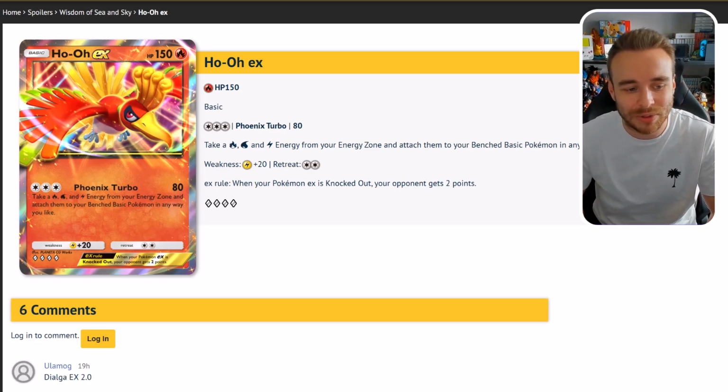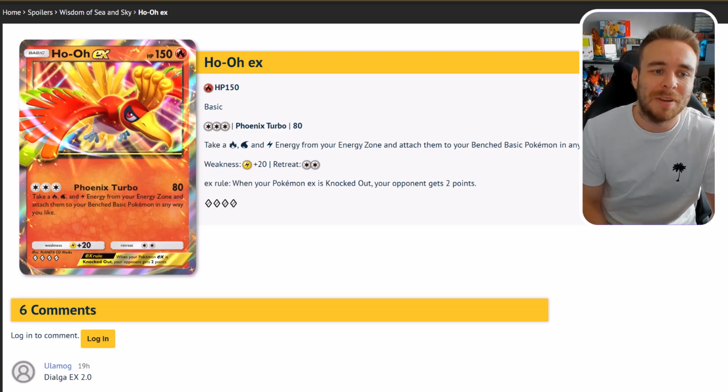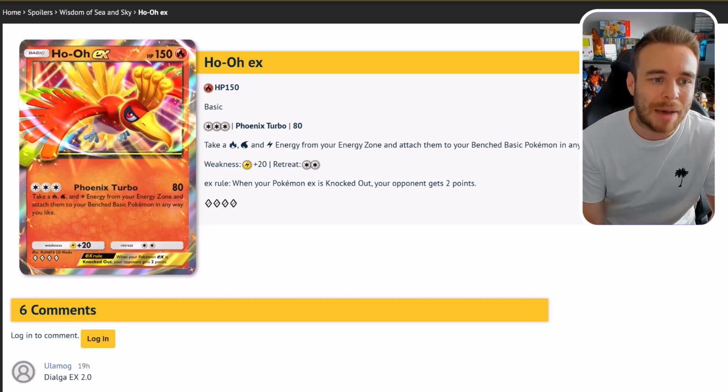So it is one of those things. We then have Ho-Oh EX as well, which is a 150 HP fire type card. It has the move Phoenix Turbo for 80 damage, which you need 3 colorless energy for. And it says take a fire, water, and electric energy from your energy zone and attach them to your benched basic Pokemon in any way that you like.